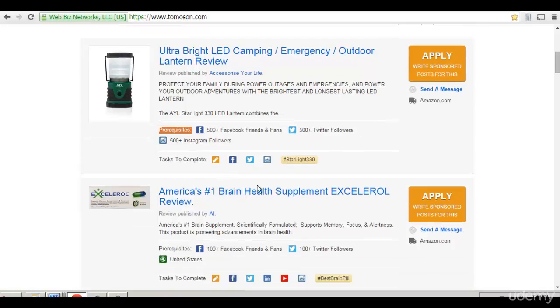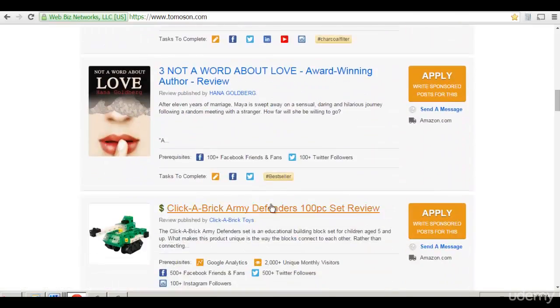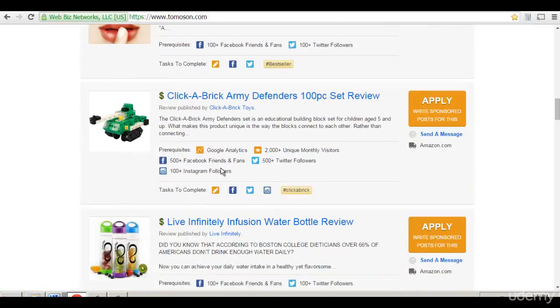I mean, you could make those even stronger than that if you want, so that the people that are going to be leaving blog posts for you or writing reviews for you are going to have some credibility. So you can say here, prerequisites, they have Google Analytics on their site, or that their blog has over 2,000 unique monthly visitors, that sort of thing. So you could definitely make it so that it's a very small amount of people that are going to be eligible for writing your reviews in the first place, and that definitely makes sense to do.